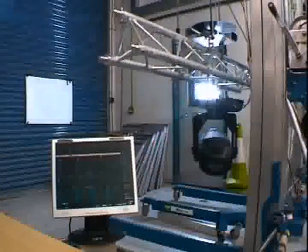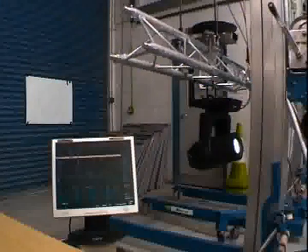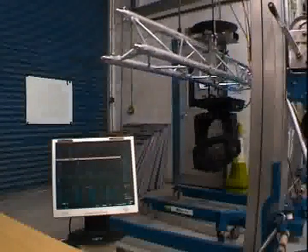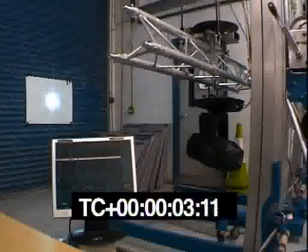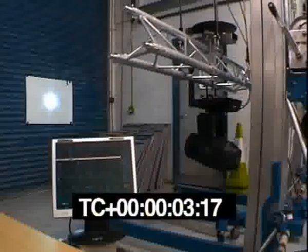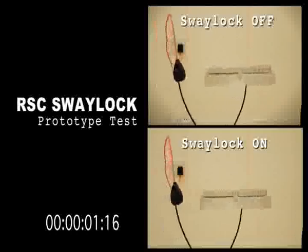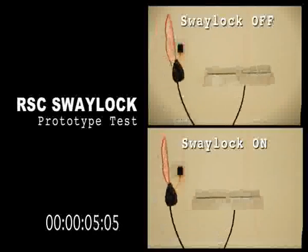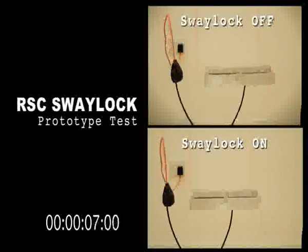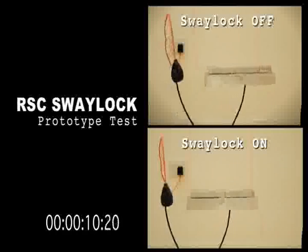But what next? The RSC Lightlock was created to eliminate any oscillation of a hanging structure that is generated internally. But what about movement from external forces, such as wind or vibration, that may cause the structure to swing from side to side? Well, that's where the RSC Swaylock comes in. Designed as a bolt-on device to the RSC Lightlock, the RSC Swaylock will be the next generation in the RSC Motion Lock stable.